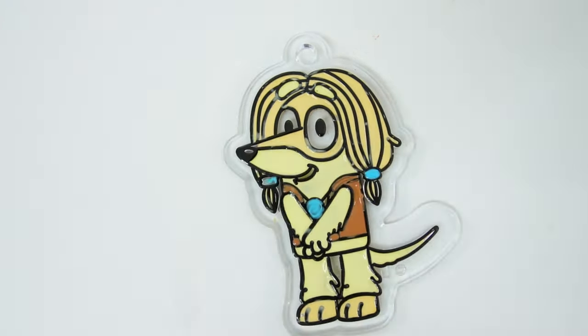And finally, we have our last one! This one is for Rusty! This is Bluey's friend from the bush! And he already knows how to ride a motorbike!